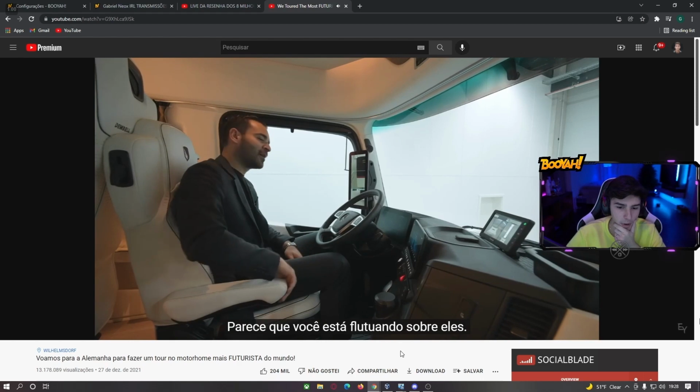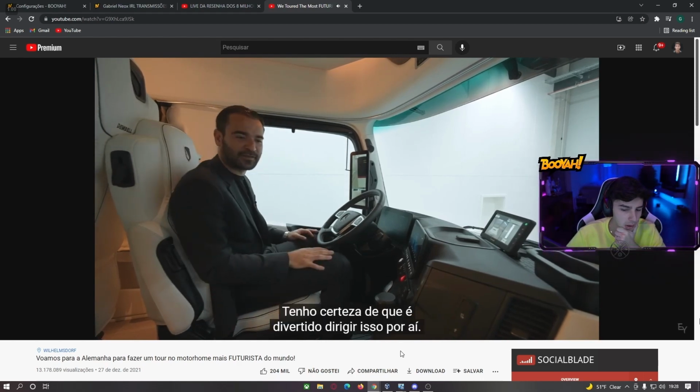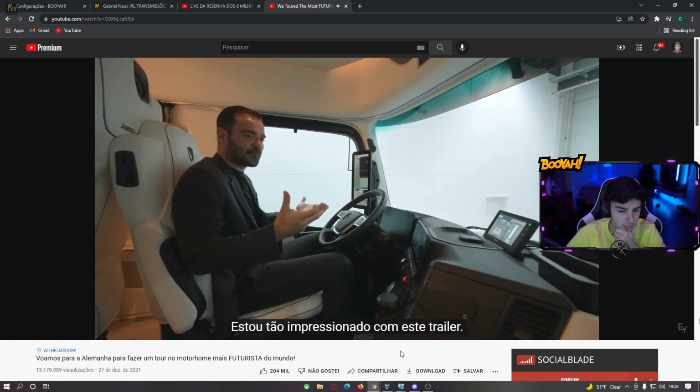So it feels like you're floating. Puta que pariu, I mean, it's amazing. I'm sure it's super fun to drive this thing around, and visibility is great. I don't know, I'm so impressed with this motorhome.